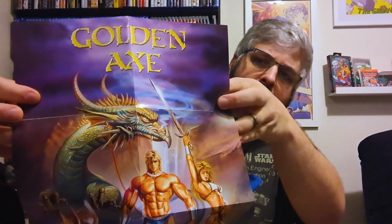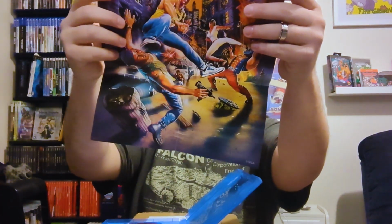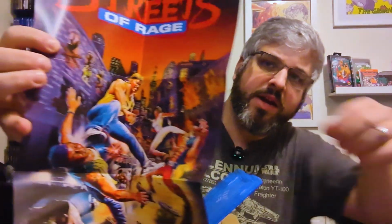So this, I believe, is complete. It came with a poster. It has Golden Axe on one side. Pretty cool, very 80s and 90s inspired. Probably it may even be what the cover looked like. I don't know, this doesn't look familiar. I never actually played Golden Axe, so I should probably play it on this collection. And then on the other side, you got Streets of Rage. So it's pretty cool that it came with this poster.